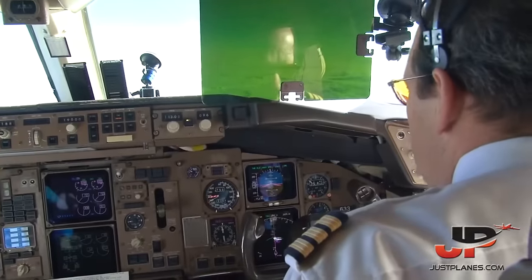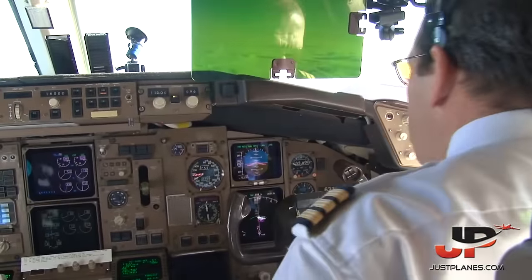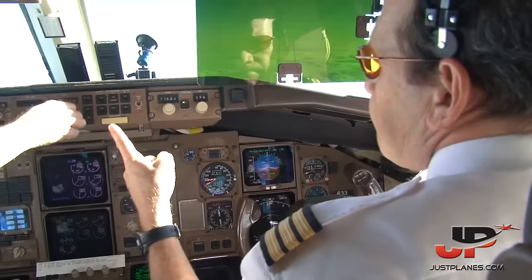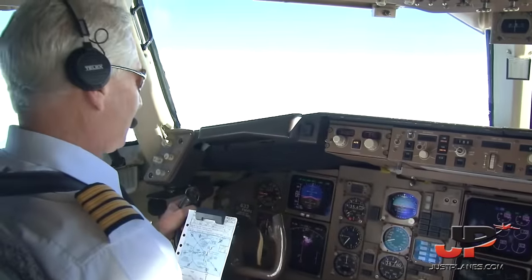Air Canada 1244, San Juan Center, cross Turnkey and maintain flight level 090. Cross Turnkey at maintain 090, Air Canada 1244. Okay, so here comes flight level 090, and that'll be Turnkey at 9.